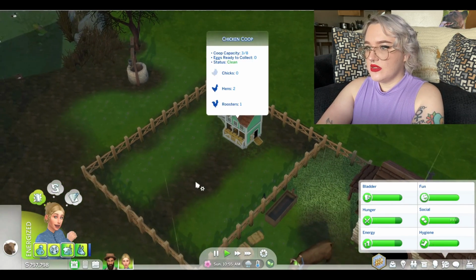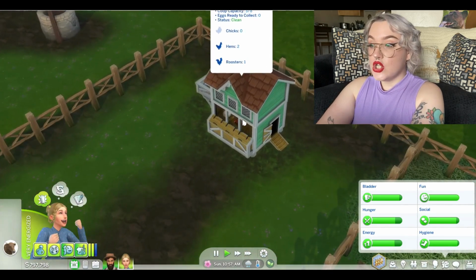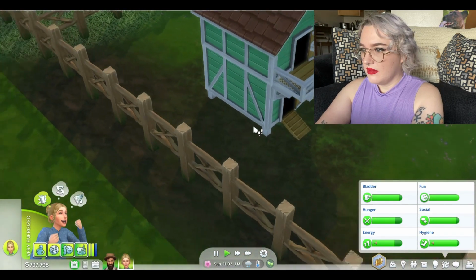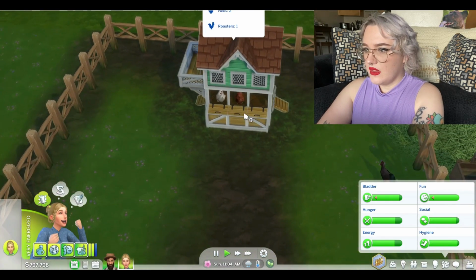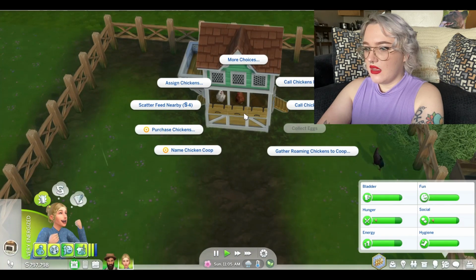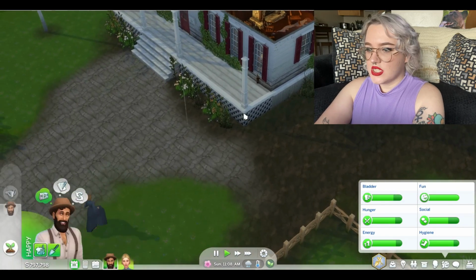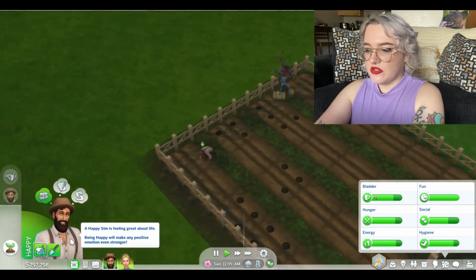How are the chickens doing? Ready to collect? None. Okay. Wait, are they out? No. They're just in there vibing. Okay. Well, they're good for now. She's gonna go turn on the fireplace and do whatever she wants to do.